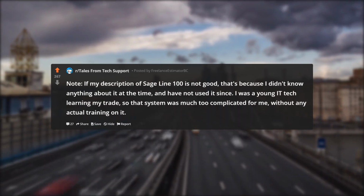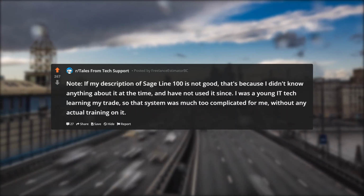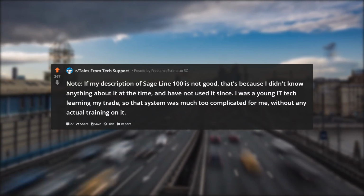Note, if my description of Sage Line 100 is not good, that's because I didn't know anything about it at the time, and have not used it since. I was a young IT tech learning my trade, so that system was much too complicated for me, without any actual training on it.